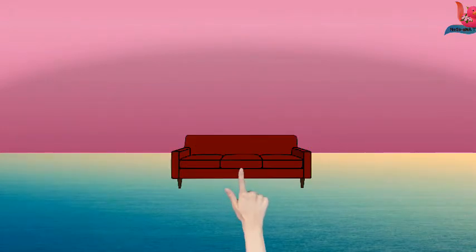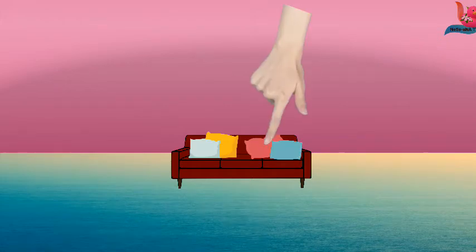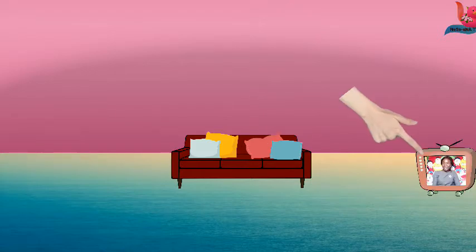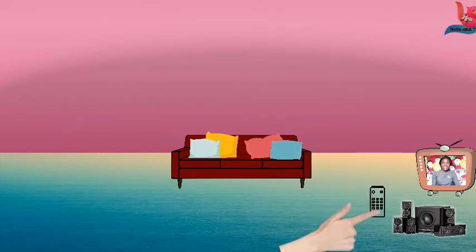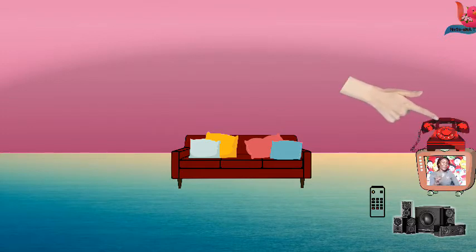Sofa. Again, sofa. Cushion. Cushion. Television. Television. Stereo system. Stereo system. Remote. Remote. Telephone. Telephone.